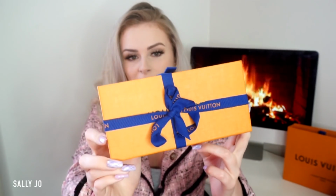They've actually given me quite a big bag for this item. So this is a pair of sunglasses. This is how these sunglasses come. They've wrapped it up with some Louis Vuitton ribbon, which is very cute of them. They took it out the back and wrapped it up for me.